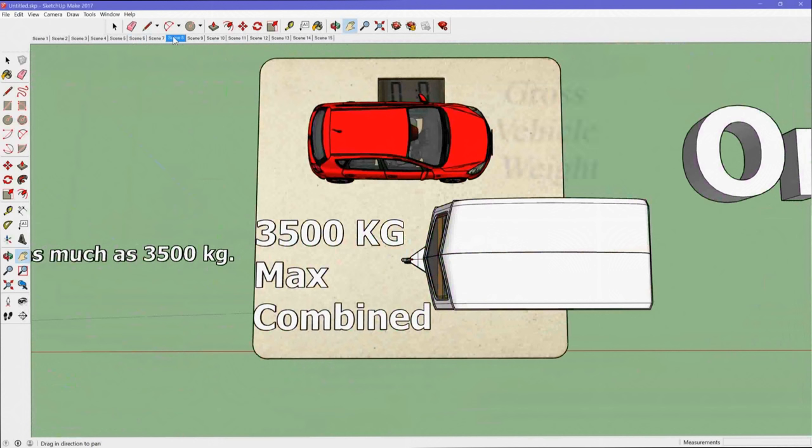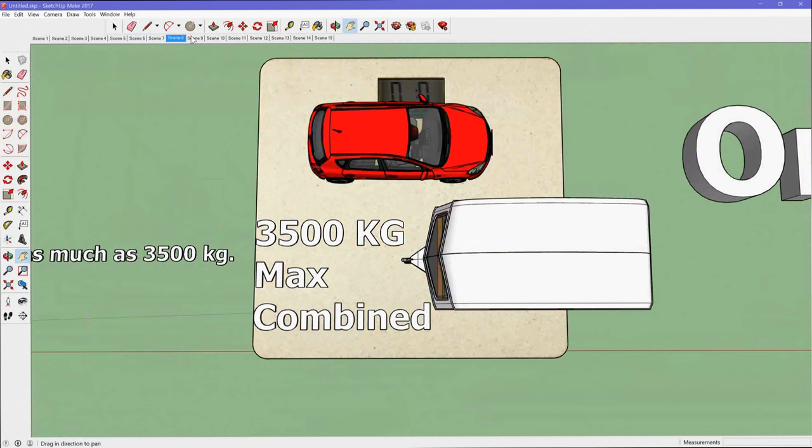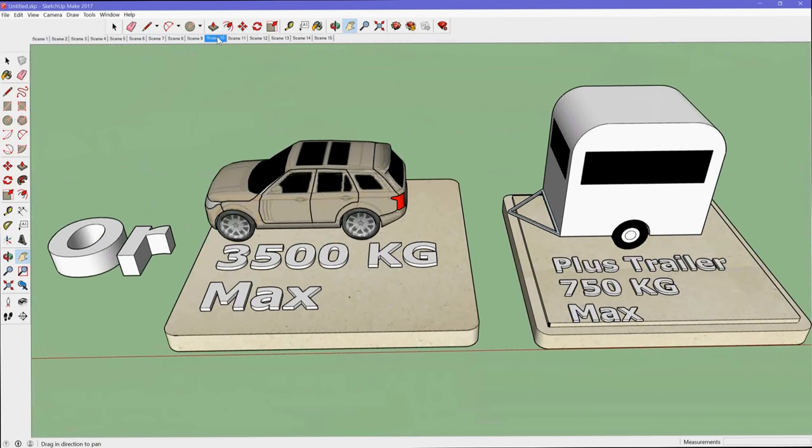The combined gross vehicle weight of the vehicle added to the caravan's MTPLM cannot exceed 3,500 kilograms. He can tow trailers of up to 750 kilograms with a tow vehicle weighing as much as 3,500 kilograms. So if he owns a Land Rover Discovery 3-litre auto with a gross vehicle weight of 3,310 kilograms, he has basically used up all his allowance. But he can tow a trailer of up to 750 kilograms.